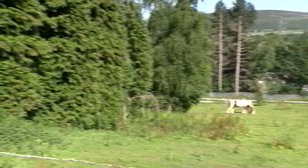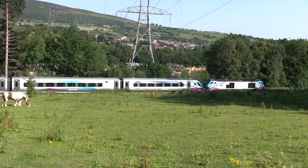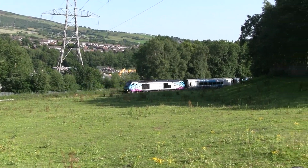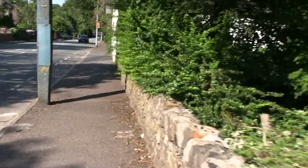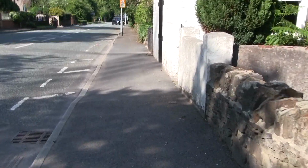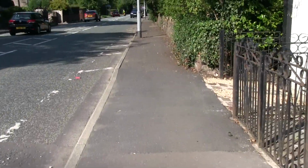What's this? Oh, this is that freight. Oh no, it's not. Oh, that's a weird configuration. So, oh my word, I'm glad we didn't miss that. Well, that was worth seeing. I was thinking it were a freight train, but it's just something like an empty stock. It looks like one loco could have failed.